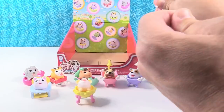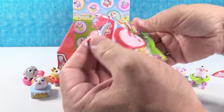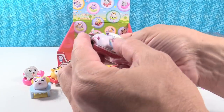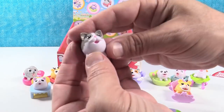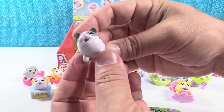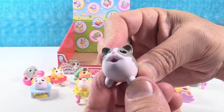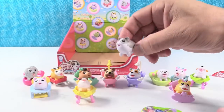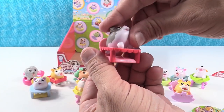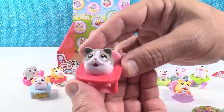Come on, signees. Yeah, another kitty would be cute. It's a kitty. Is that not a Siamese? Nope. Okay, we have a little gray and white kitty. Oh my goodness. What is this? Snuggle kitty. I want snuggle kitty. That's cute. Snuggle kitty comes with a high chair. Oh, there we go. That is adorable. I will snuggle you and I will eat.